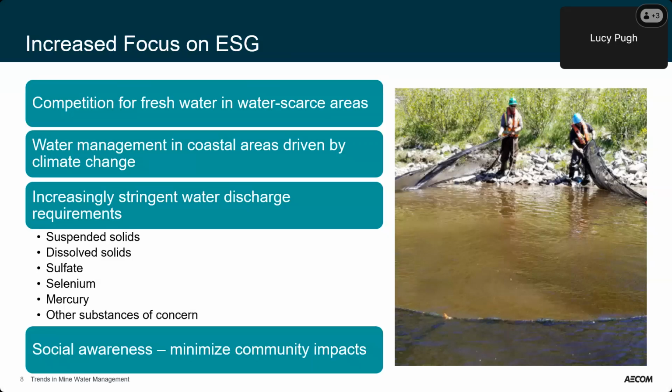And then finally, mining companies want to be good neighbors to the surrounding communities, to the indigenous populations that may be in the neighborhood of the mines. And this is driving the approach to the mining operations and also water management.